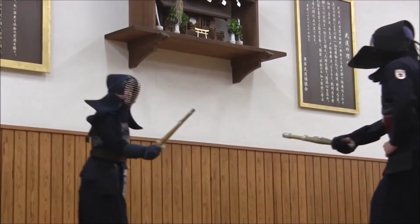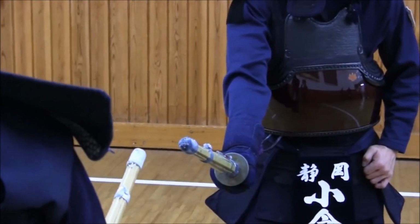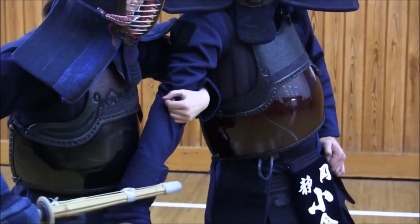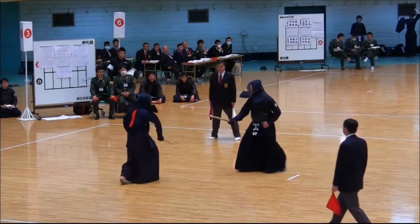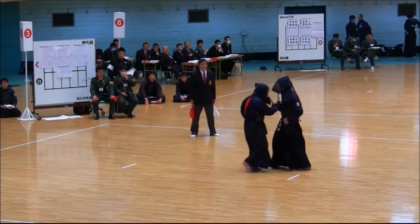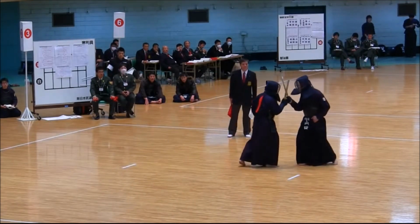Here you can see, and also a great way to arrest if you are in the police. Many of the police would train arts like Kendo and Tankendo. Here, let's see it in sparring in a chaotic condition.